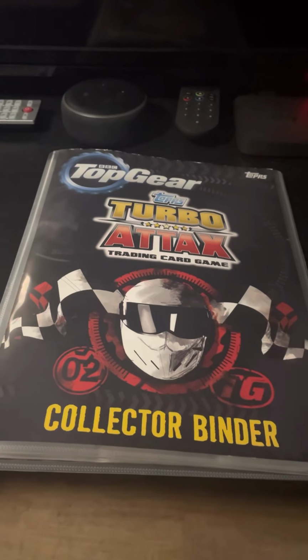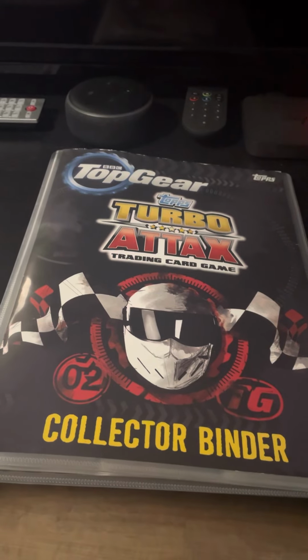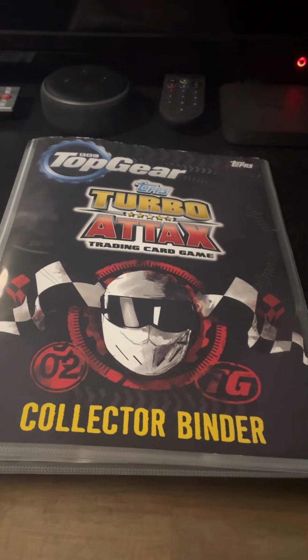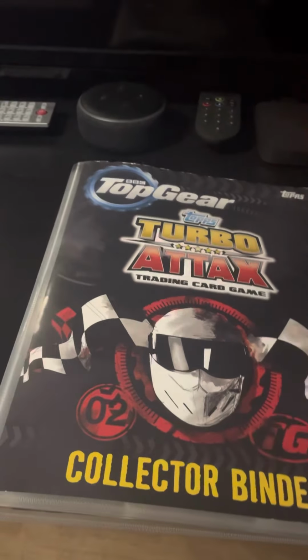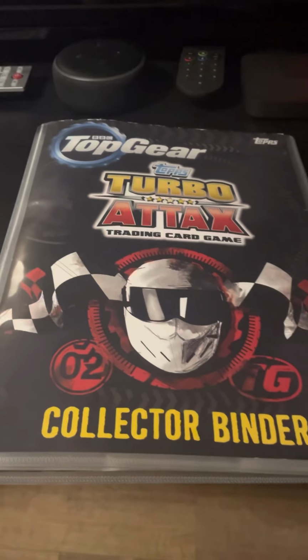Yo, what's going on? It's me, TNT, and today I've got a Top Gear Tops Turbo Attack Trading Card Game Collector Binder. Now, I found this in a very old box that I've got out, because I've got an old box out with all my old stuff, going through it.